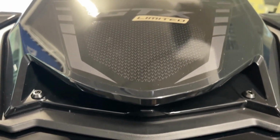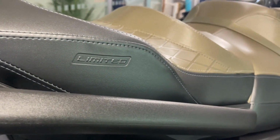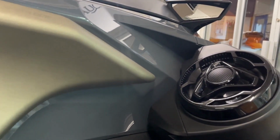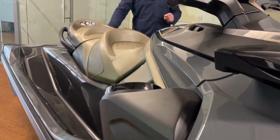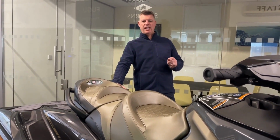As you guys all know, it comes with practically everything you need, even down to the cover and the boarding step, the sound system, the big screen on the front. Absolutely everything you need. This is the ultimate in performance and luxury for your next Sea-Doo adventure.